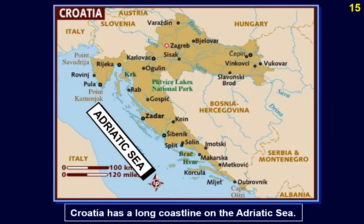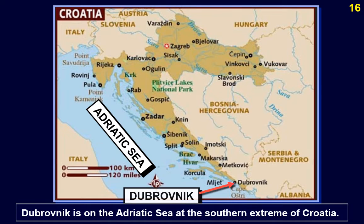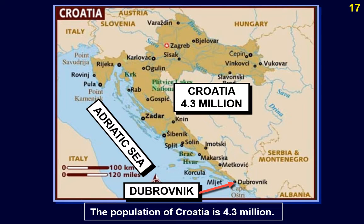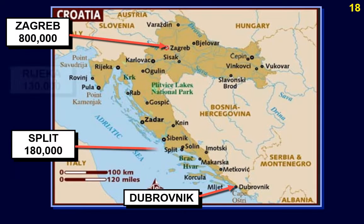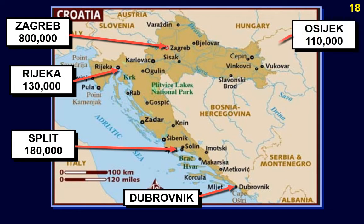Croatia has a long coastline on the Adriatic Sea. Dubrovnik is on the Adriatic Sea at the southern extreme of Croatia. The population of Croatia is 4.3 million. The four largest cities in Croatia are the capital Zagreb at 800,000, Split on the Adriatic at 180,000, Rijeka at 130,000, and Osijek at 110,000. Dubrovnik has a population of only 43,000.